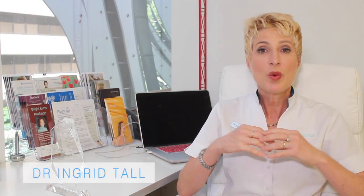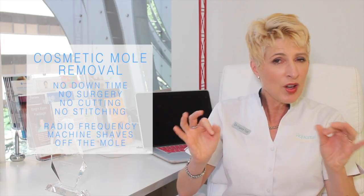Do a lot of cosmetic mole removing. With this, we often use a Surgitron Ellman machine, a radio frequency machine, which planes it down flat, a little bit of local anesthetic, and there's no stitching and no cutting. And if necessary, we also use laser technology, such as our Q-switched Nd:YAG laser, which can help lighten pigmentation as well.